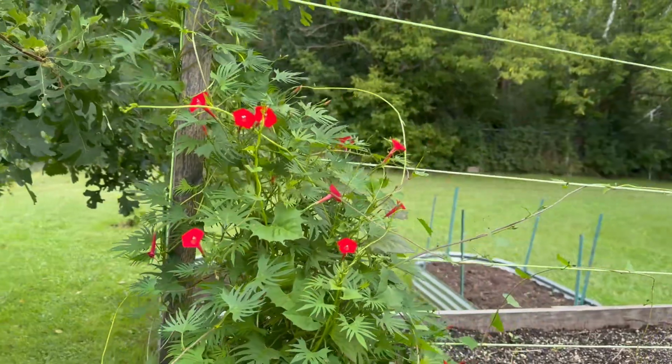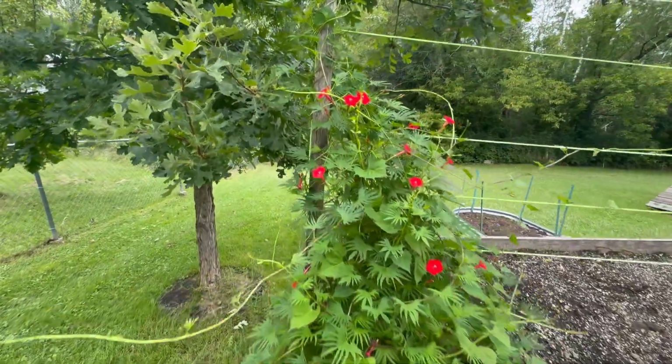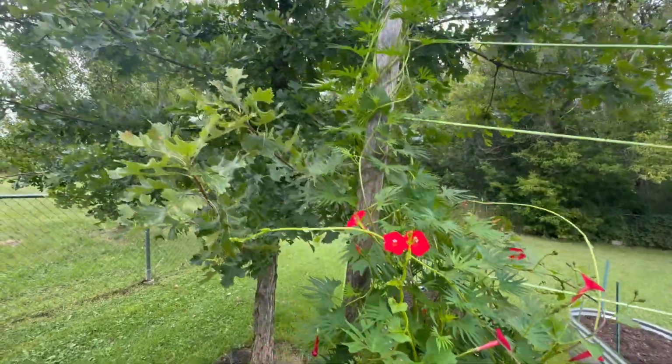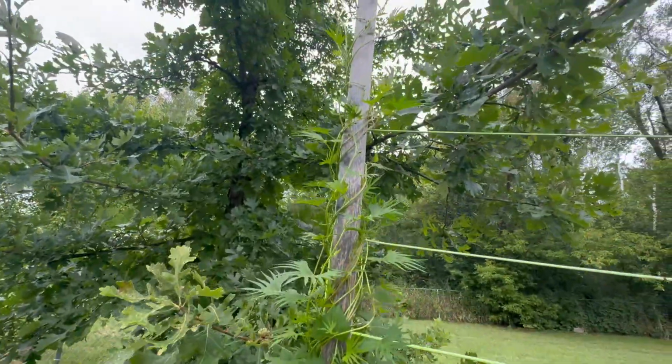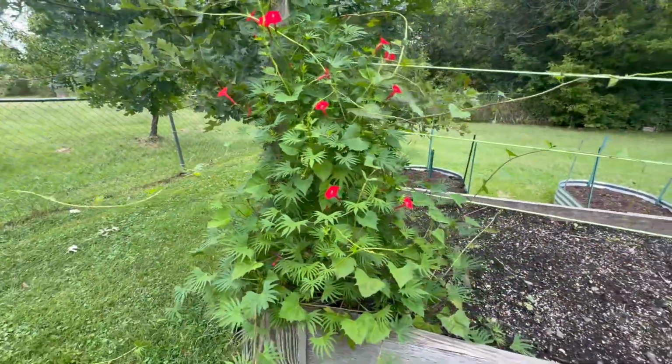These are blooming really nice. They've got a really pretty little red flower on them, and they're vining up real nice. Had to train them a little bit better, but those turned out nice.